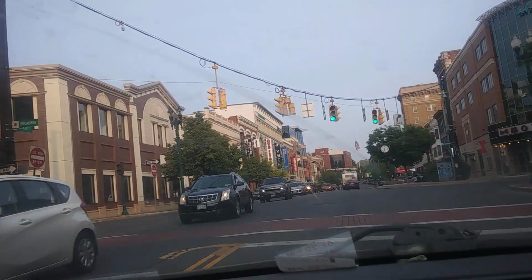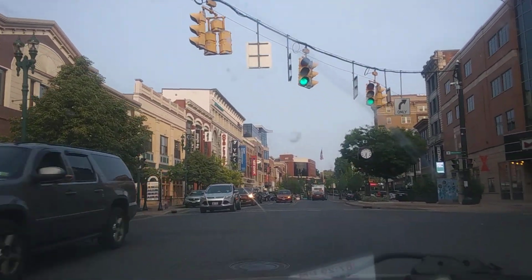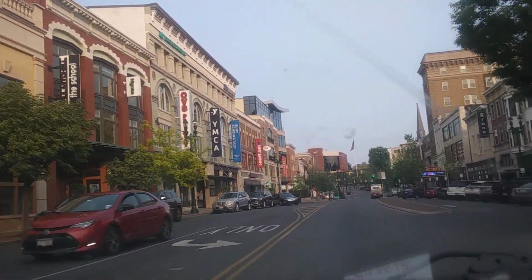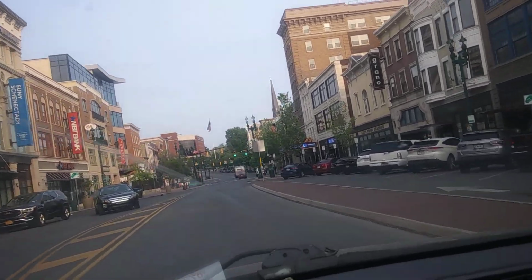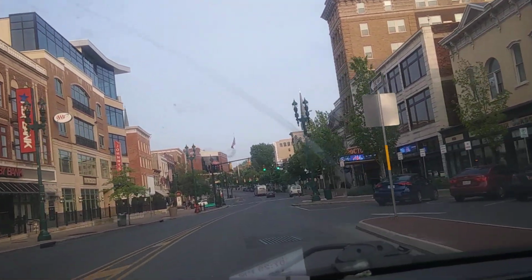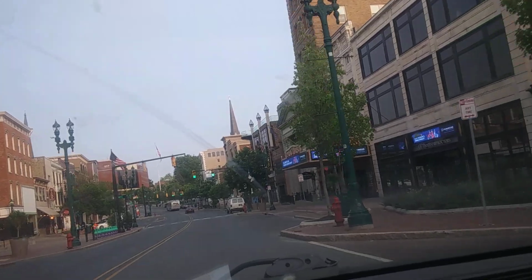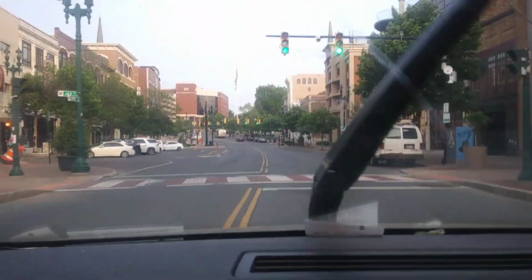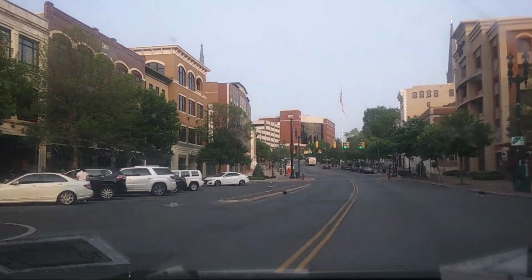Oh man, he loves what he sees. He saw Jimboys Kitchen, recognized it right away. And this is downtown Schenectady area, where the attraction area is at. That's a practice theater. Got a wiper going on there, kind of a drizzly.